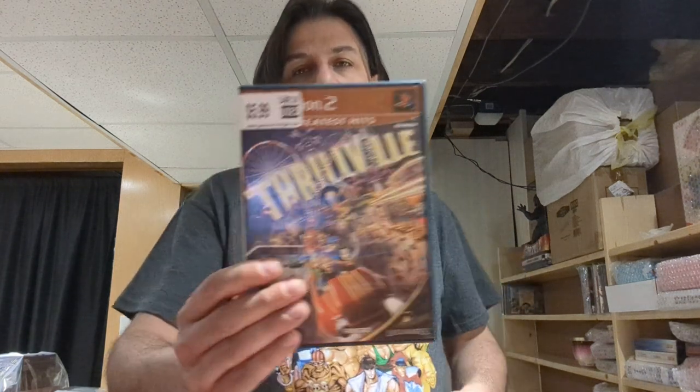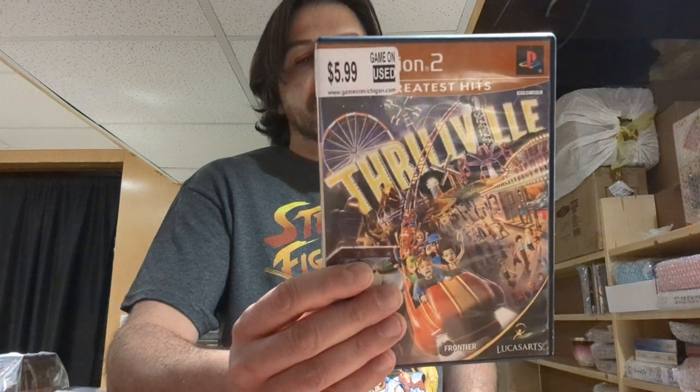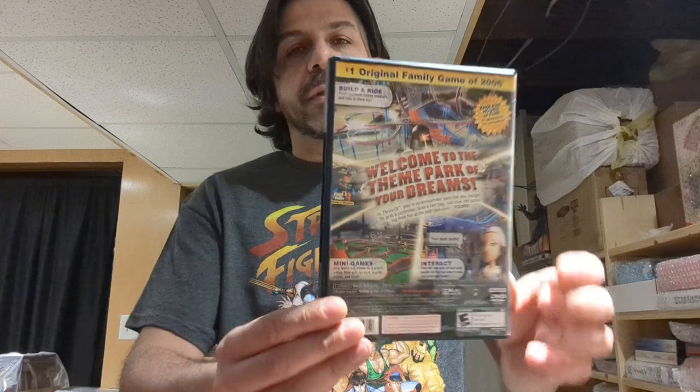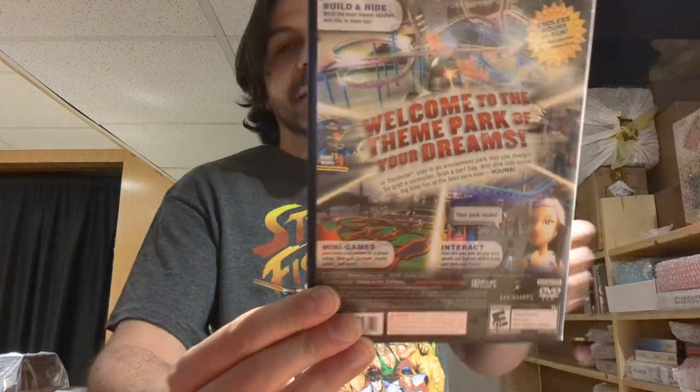This is one of these theme park simulators where you basically put together a theme park and then you grow it and you get more visitors and then increase your revenue. I didn't have it in my collection, and this is a $10 game, bought it for $3, good deal.